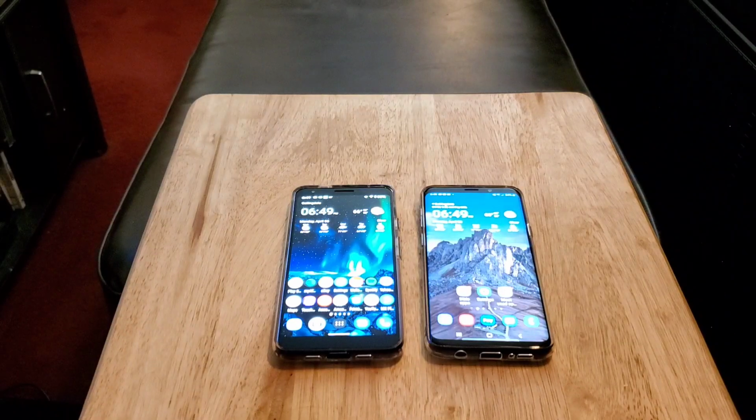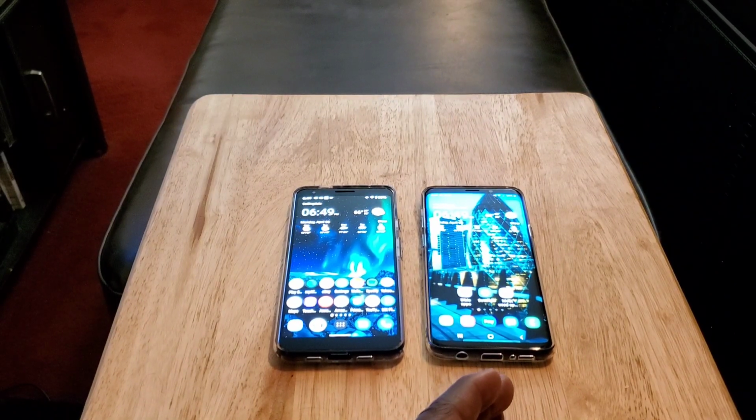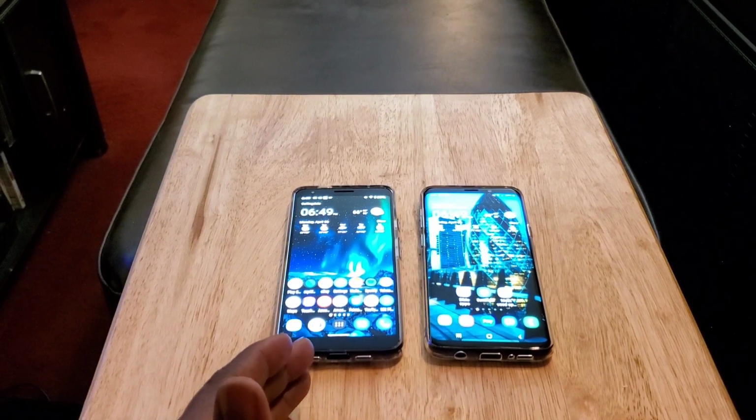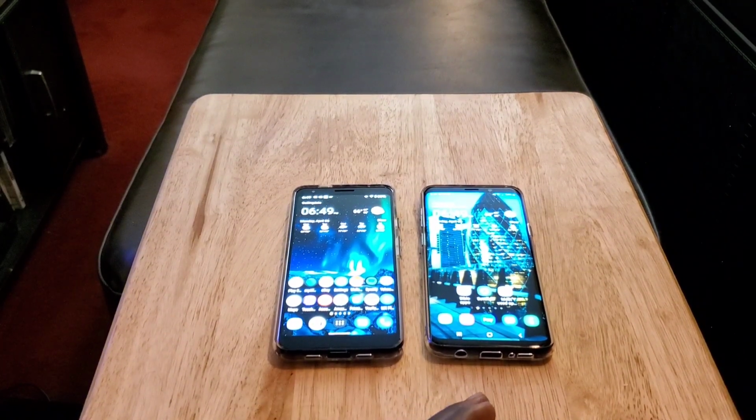Next thing, battery life. With the S9 Plus, you have a 3,500 milliamp battery. And with the Google Pixel 3a XL, you have a 3,700 milliamp battery. Now, which one lasts the longest? On this one, I'm going to say it's even because I can get 2 days use out of both phones with medium to heavy usage. So both are great when it comes to battery life, okay?